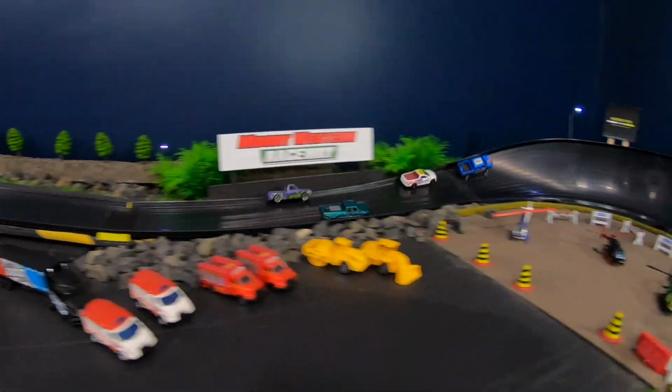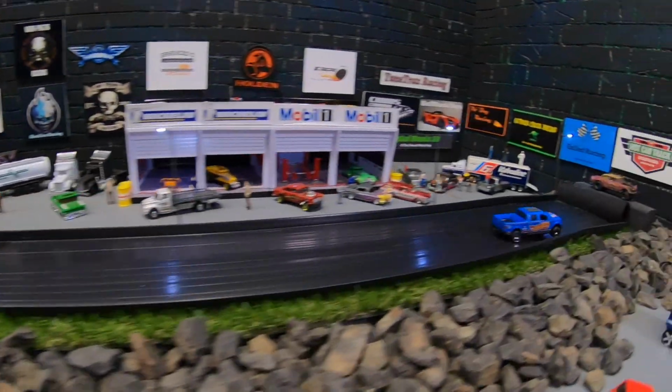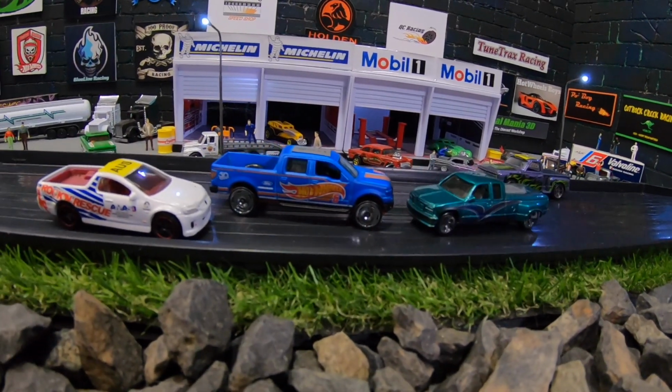TuneTrax Racing, we've had a great night here at Mount Western Raceway. Thank you very much, and we will see you in Heat 6. That we did, and it was my pleasure, and I will be looking forward to it.